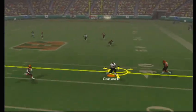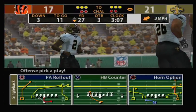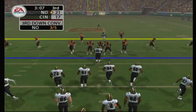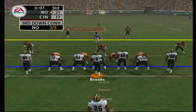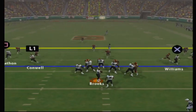Rolls right, gets the pass off. This pass is incomplete. A little bit long, overthrowing the receiver. He has to learn to take a little bit off at some time. You don't want to try and guide it in there or put it up for grabs, but you also need to give your guy a chance to catch the ball.